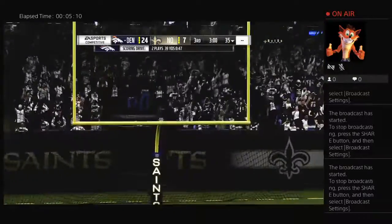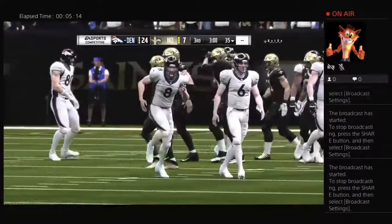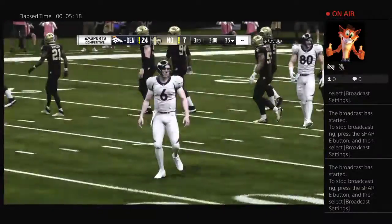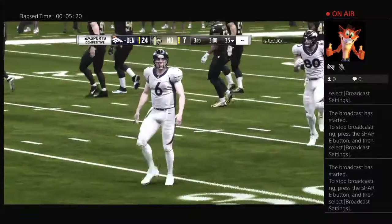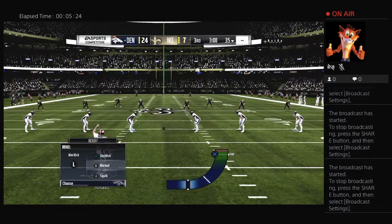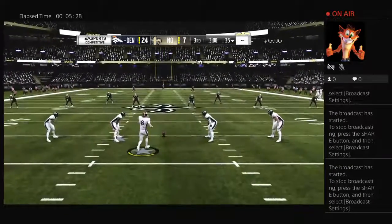McManus's point after is good. And the decision to just kick the extra point winds up successful. Now McManus on to kick this one off.